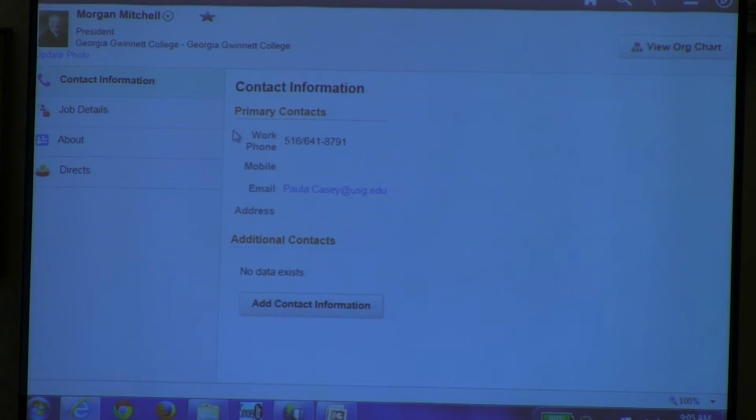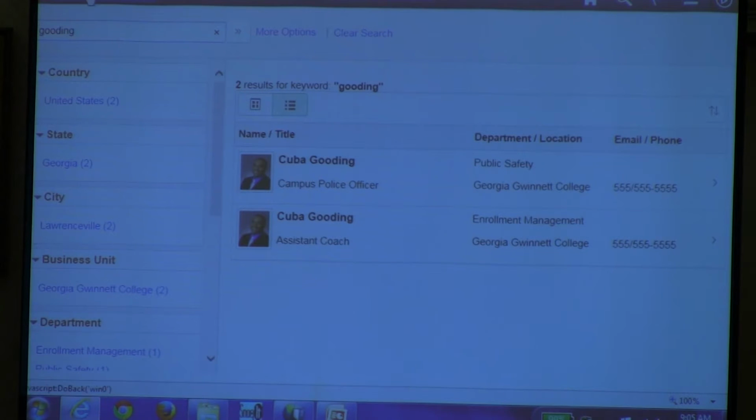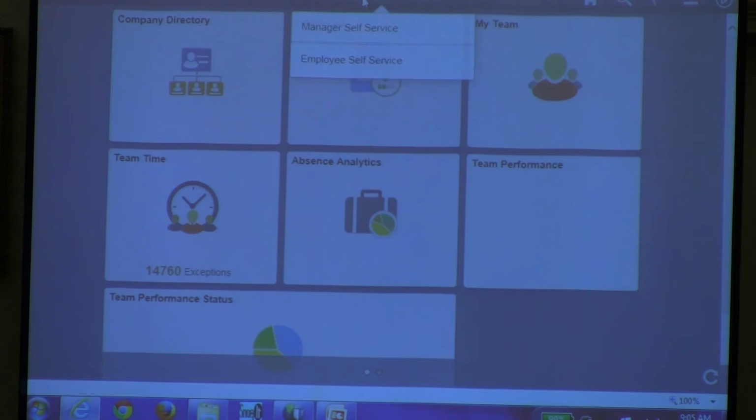Anyway, so that's the company directory. Again, coming back in, I'm going to go back to my search results. And this back button, we talk a lot about the back button on previous releases of PeopleSoft. What we're trying to do, especially on the iPad, you don't have a back button, so you're really navigating within this frame at this point. You're not really trying to get back to a back button at any point. So I'm going to go to my home page, and then back to employee self-service.